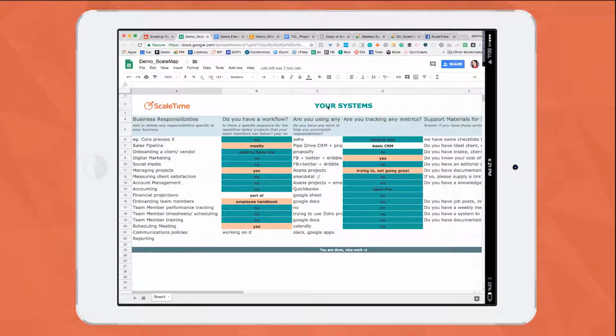Now, imagine how much you pay yourself or your team members. Let's pretend it's $100 an hour. If you're saving 6 to 10 hours a week per person, that's like $2,500 back in your pocket per team member, and that's me lowballing it. It's a huge, huge thing.